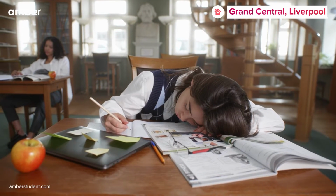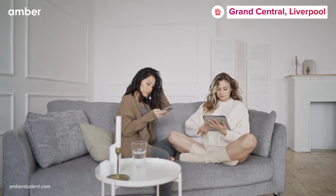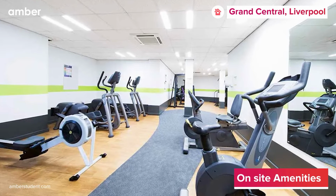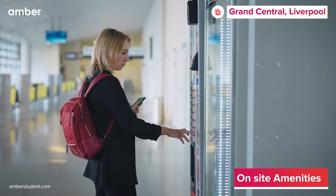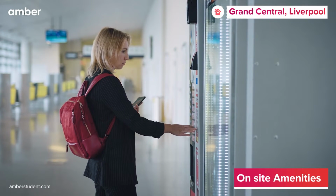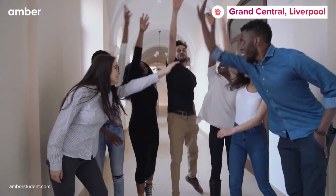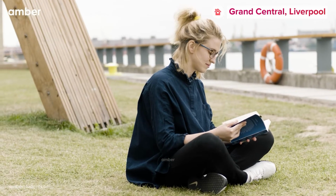Need a break from studying? Take advantage of the super fast Wi-Fi and spend a day binge watching your favorite shows, or hit the exclusive on-site gym to stay in shape. And when hunger strikes, grab a snack from the convenient on-site vending machine. And the best part, your rent covers all utility bills, so you can relax and focus on your studies.